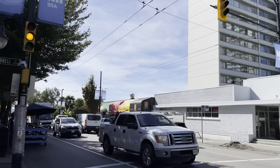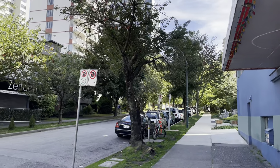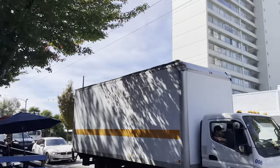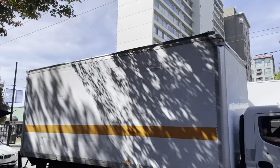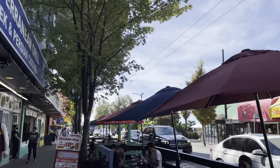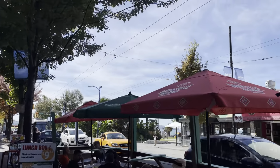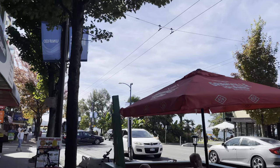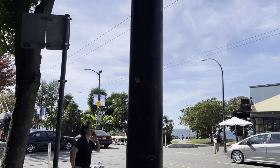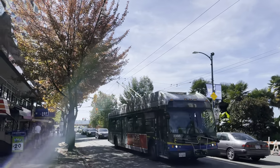This is Pendrell Street that we're crossing now. There's a look to the east. You can see some of those apartment buildings. And now a look to the west. Some more apartment buildings. There's some patios that have taken over the sidewalk, which is kind of cool. You can see some of Vancouver's famous palm trees and another trolley bus.